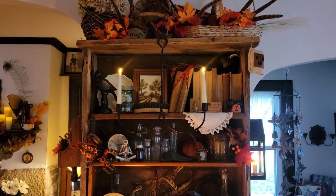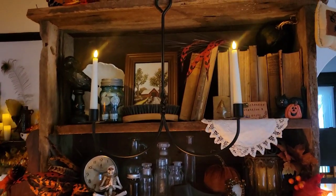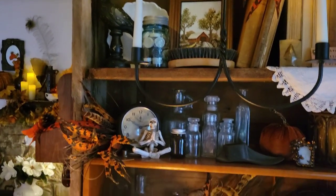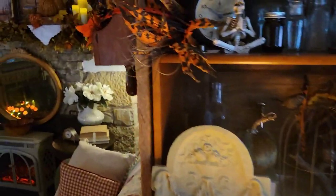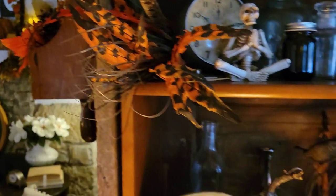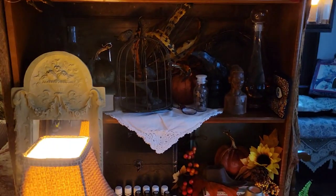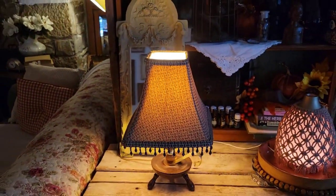I just love this time of year. Just love it. Got some old books, thrifted bottles. I love those. These are from the Dollar Tree, and they're feathers. Just love it. Kind of gives you a witchy feel. I'm kind of into that witchy vibe this time of year.